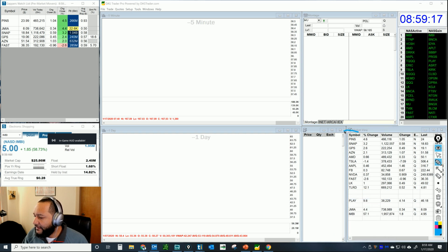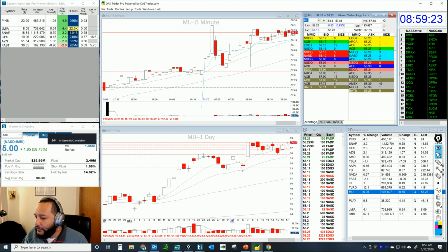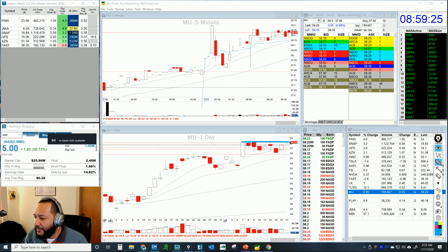There's some on here, guys. I know this list looks huge, but there's some on here that do not look great that I'm going to remove before we do levels. But I think MU could be one to watch. I mean, this is a beautiful setup here. Kind of like we saw on AMD yesterday, right? AMD broke out nicely and ran up almost $1 or so. This can also run up to 59. It could be a good target for this one.